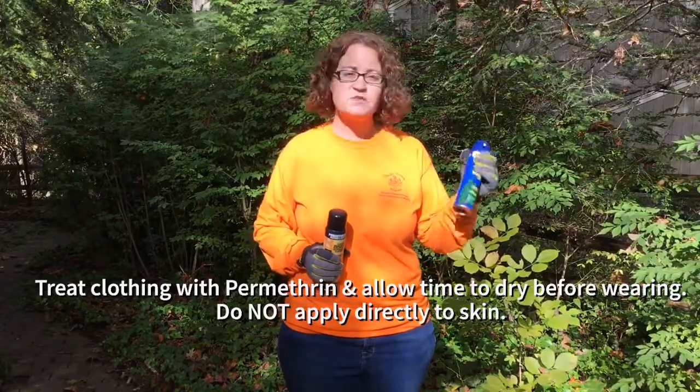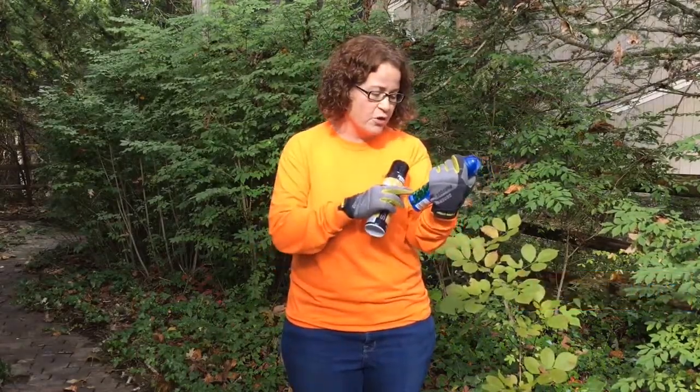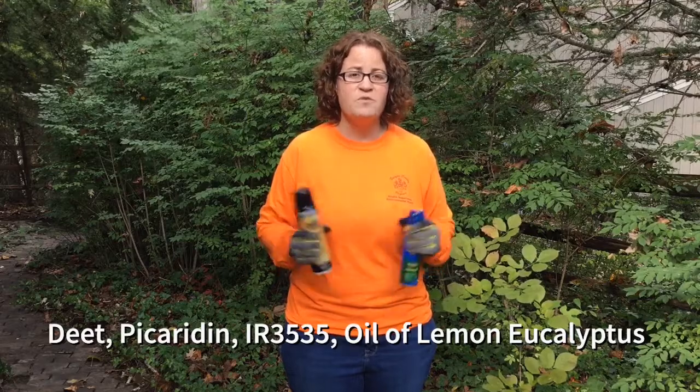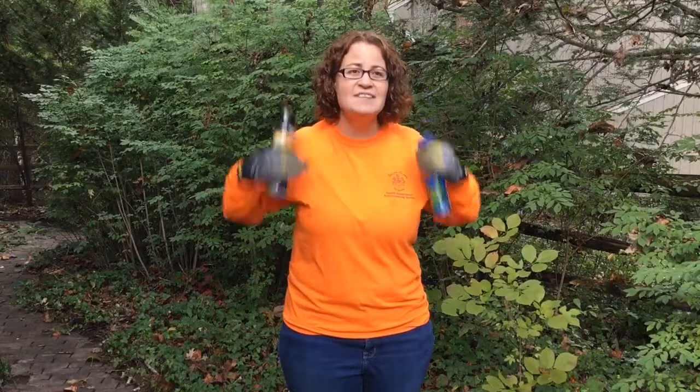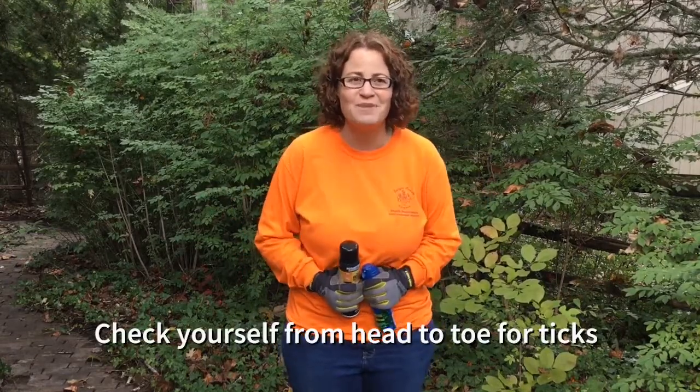The other thing you can do is wear insect repellent when you're out working in the yard. Insect repellent is supposed to be applied to your exposed skin, and you're going to want to read the label and look for something that contains either DEET, picaridin, IR3535, or oil of lemon eucalyptus. Finally, when you come back in from working in the yard, make sure you do a head-to-toe tick check on your body and look for any ticks that you may have picked up along the way.